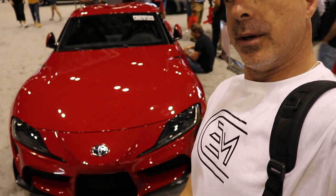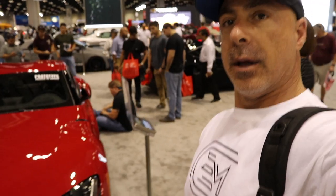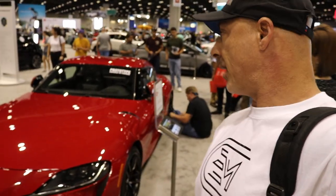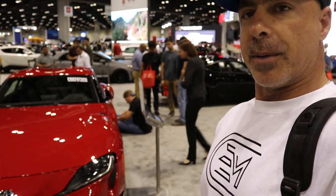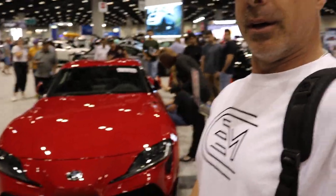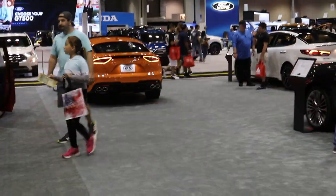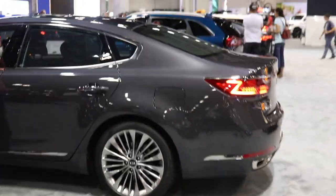2020 Supra. I think it's pretty sharp, guys. It's worth a look. And the base price on these things are really not bad at all. Sitting at just that $50,000. Might be paying a premium somewhere because they are hot right now. People want them. They're hard to get. So get out there, see if you can get one. There's little Subarus. Some Kias over here.